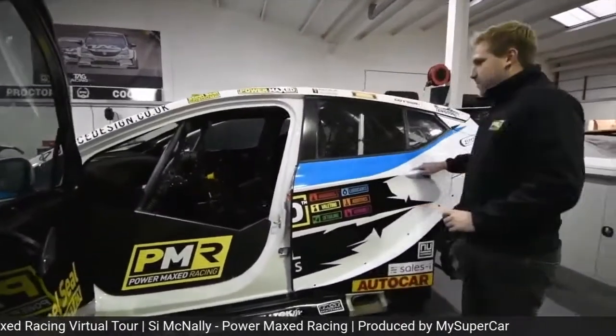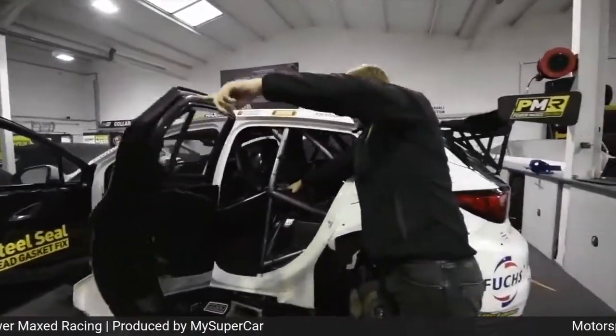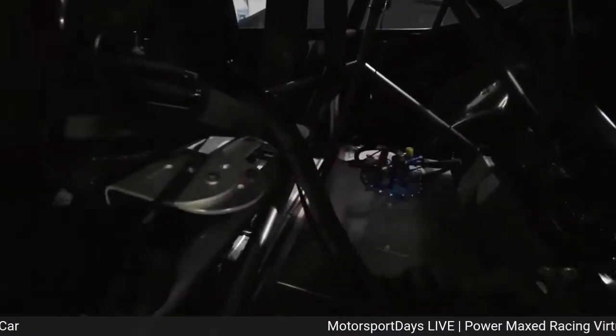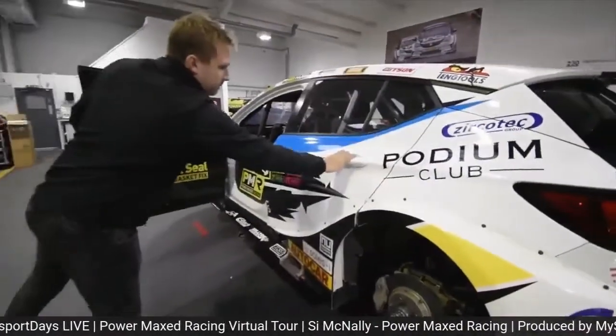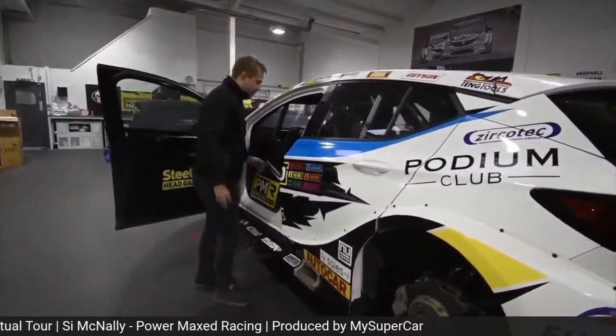It uses a 6-bolt fixing. So on the cage at the back, you can see there, it's mounted to the cage. We worked with Motor Drive, a British seat company of some 40 odd years, to develop that seat. And we've run them for 2 years now and they're absolutely fantastic.